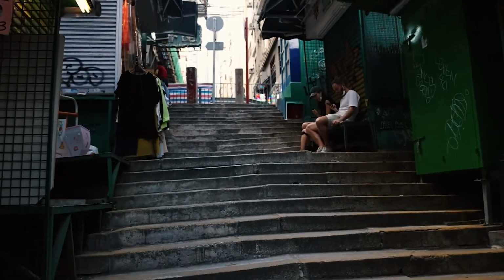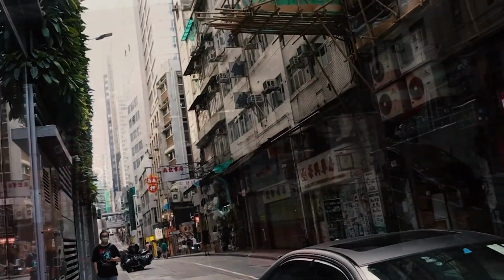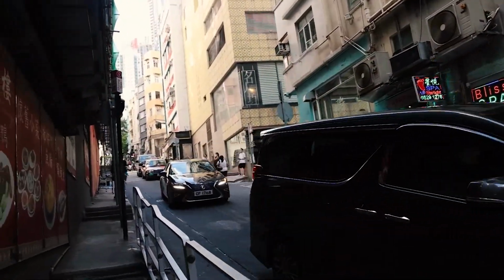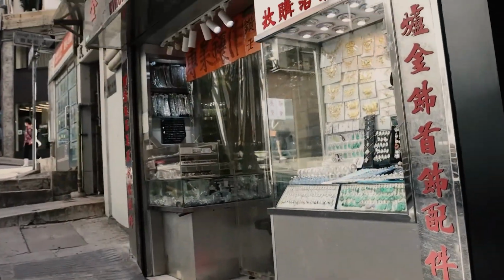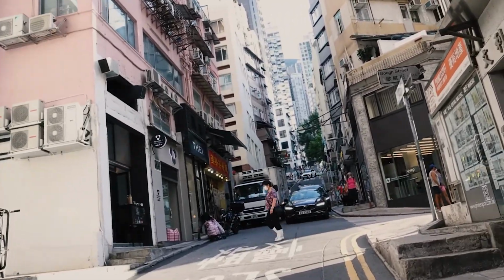We're gonna go up here and I'm gonna finish off my bread here. We have all these local things in the background. Some construction, some old school places here. Up here is the Soho area where all the cool spots are. You have a small local cool jewelry store as well. With a nice spot. Let's check it out.